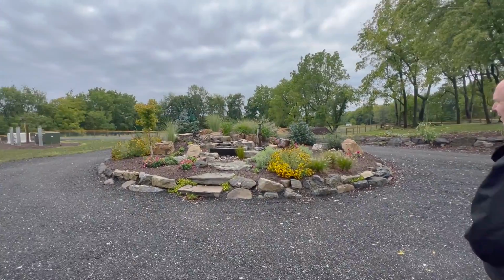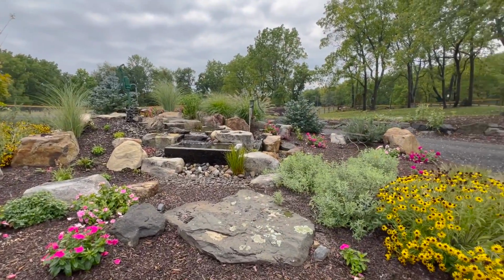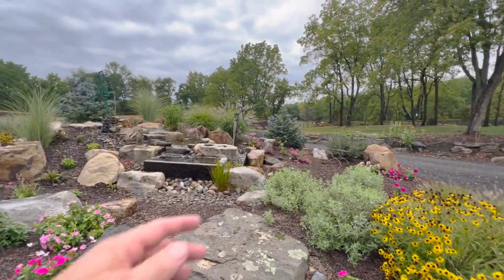This is pretty cool. Wow, I really like this. So those are hand-carved horse troughs. And were those antiques as well? They're antiques. Wow, so everything here is an antique, basically.